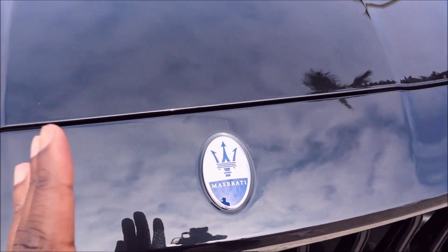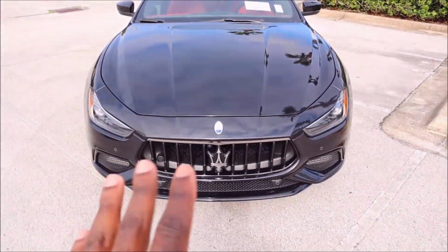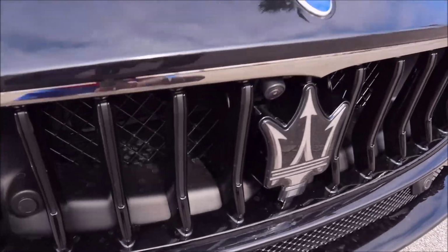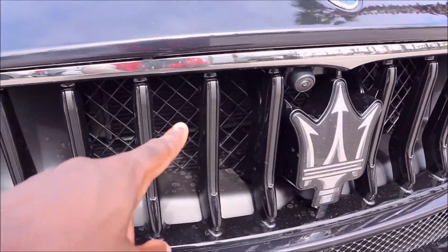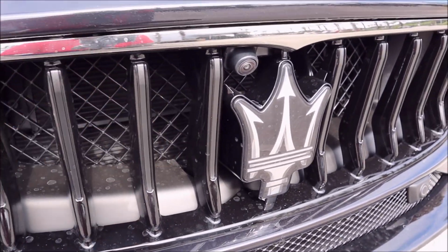I mean, I love the look. It does something to the car. It's just, I don't know, but that's not my favorite emblem of them all. Now, when you go down here, on the grille, you will see that it is all black because of that Nerissimo package. And in 2021, Maserati did decide to accentuate the grille a little bit and add these matte finishes and make it a little bit more 3D.